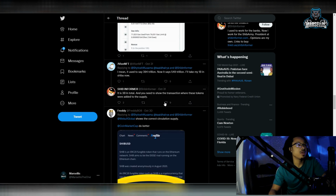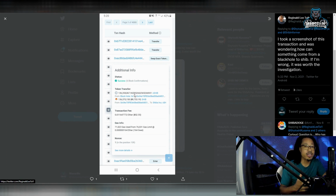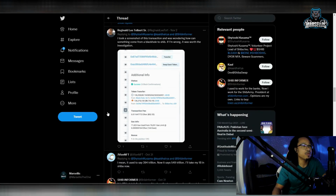I don't know exactly what's happening, but over here you can see this. It came from the black hole to that Shiba Inu address. The black hole is pretty much the burn address. So how is it possible for money to come out of the burn address? Now, this will signal a huge red flag for the whole crypto market, because if this is true, then every single developer is able to take money out of the burn address and put it into their own, and that is not good. It could be anything, but no money should be going out of the black hole. So the fact that it says from there to there, that is a big red flag. I don't know if it's true or not, but we'll see.